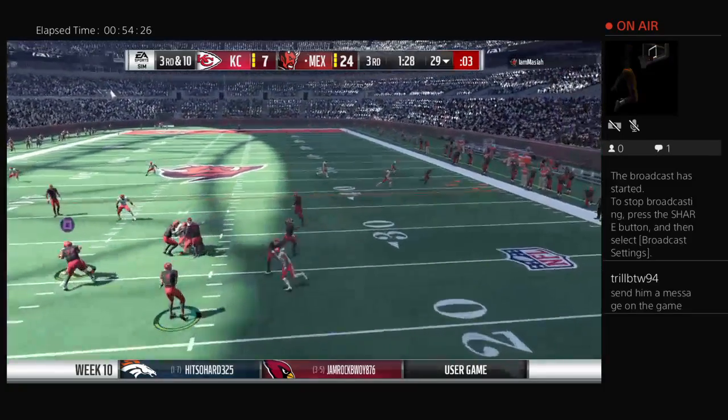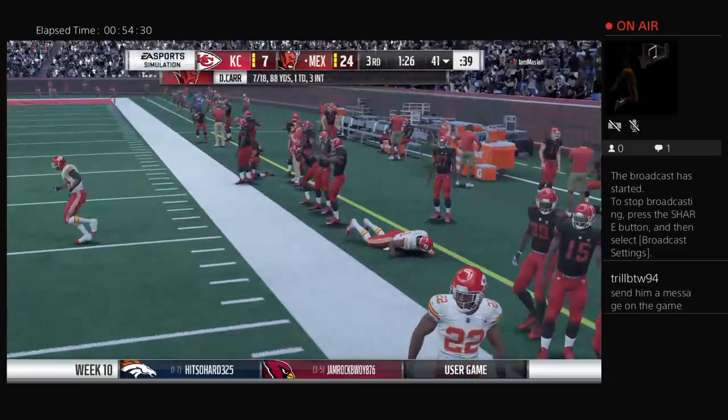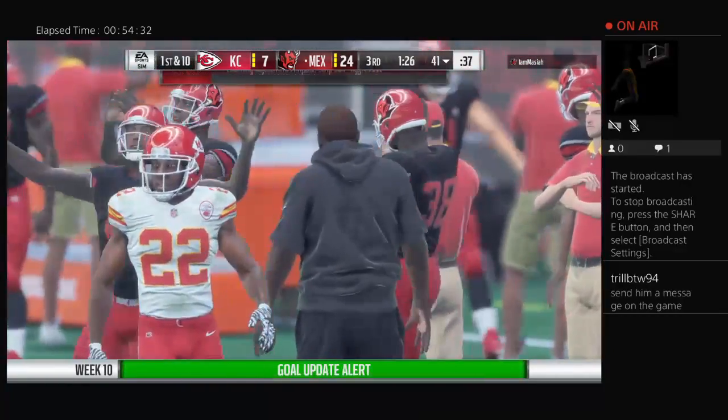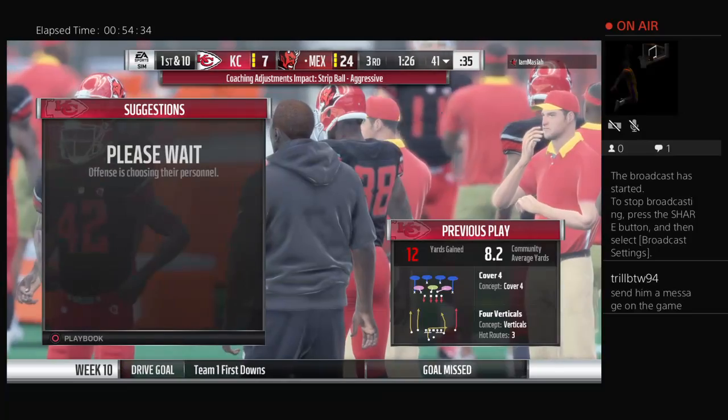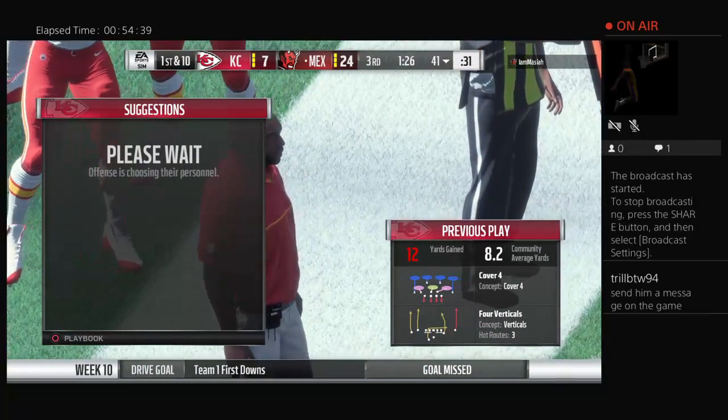Throwing his Carr on 3rd down. Toward the sideline. Did he keep the feet in? Yes, he got them both down, says the side judge. And that's good enough for a 1st down. 12 yards there as they move the chains.